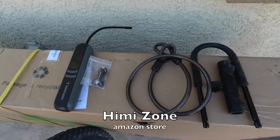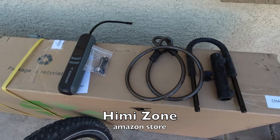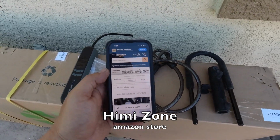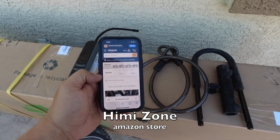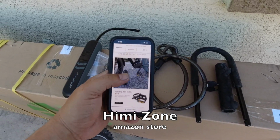Alright guys, so there you go. That's just a sneak peek of just some of the things you can get on the Amazon store by Himiway, called the Himi Zone Bike Accessories Amazon store. There it is right there on my phone.